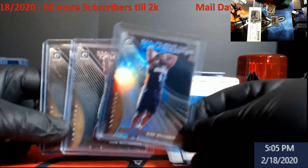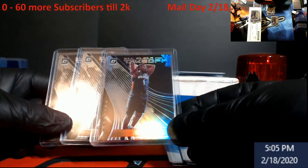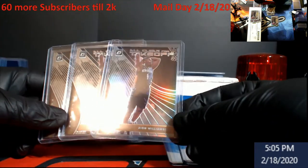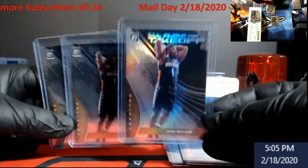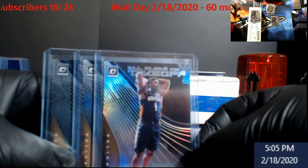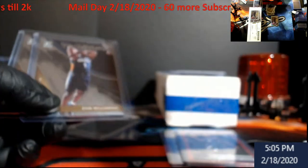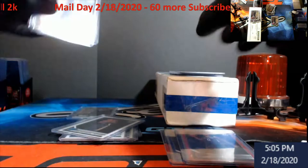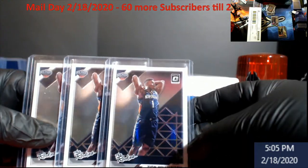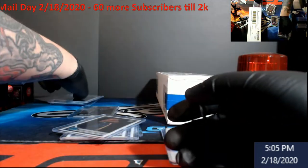So we hit three of these. These are the Zion Williamson. All clear for takeoff. This one here is actually a hollow compared to the other ones. Kind of a little bit hard to see. You can tell when I go like this, the coolness on. Plus you got the Prism logo right down there. Bam. We hit three of the rookies of Zion. They look pretty good. They will all go get graded.